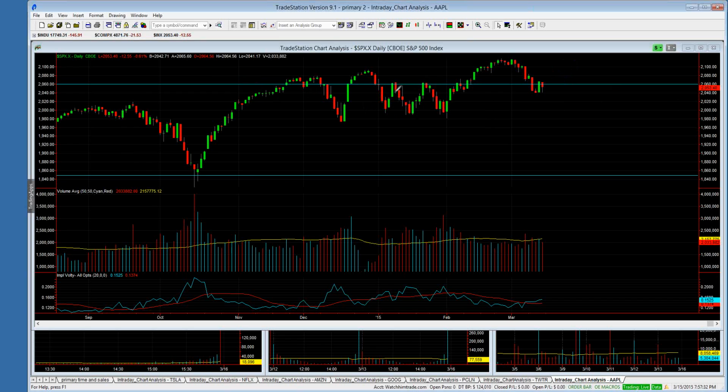So bottom line, just be open-minded to a lot more of this zigzag type stuff around the break-even line. Until we can take out these lows, the year-to-date lows around 2000, or until we can get back up and take out the year-to-date highs, which are now around 2100, it's very possible that we see a lot more zigzag, choppy action on either side of the break-even line.